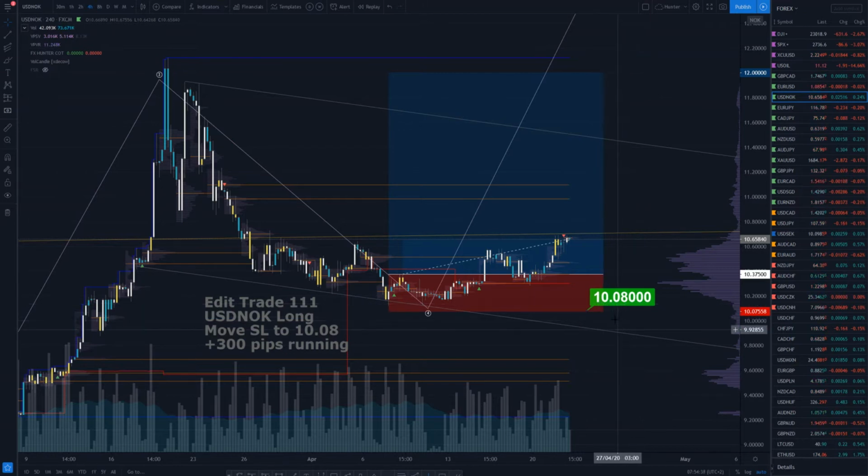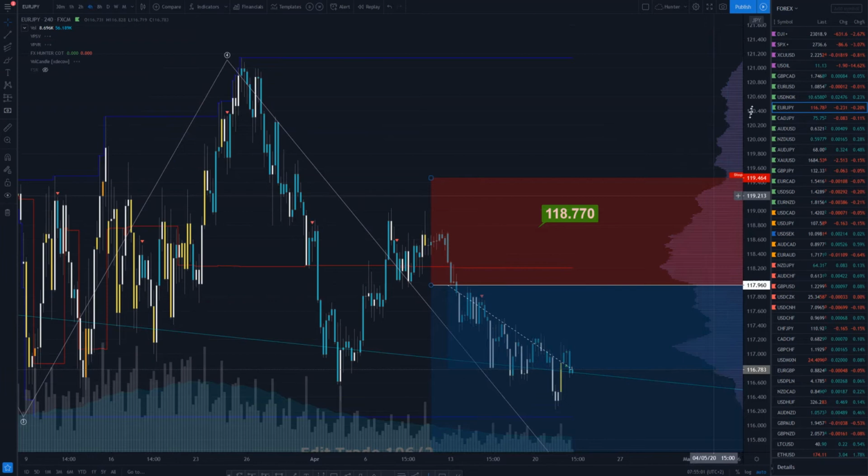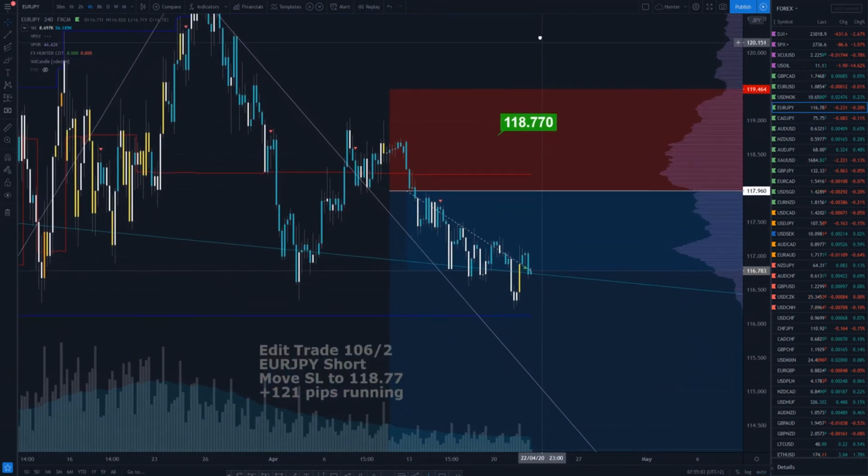So what I'm going to do is reduce our stop loss to 10.08, which is actually giving us just a 0.5% risk right now for this trade. So we are freeing up our margin so we can have more space for new trades with still smaller risk. Currently we are running 300 pips. This is an exotic pair, so it's a bit different, but yeah, it's 300 pips. Next one is Euro JPY.